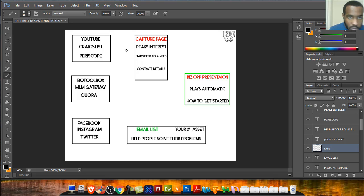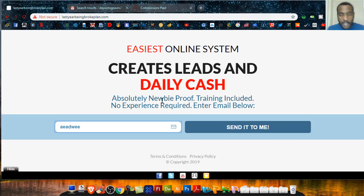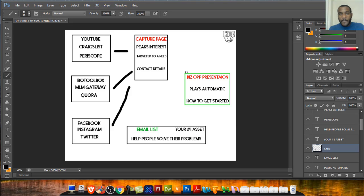All right. So let me get my brush tool. So you're driving all of this traffic to your capture page. All of this traffic is going to your capture page. And what is a capture page? Again, this is a capture page right here. All right, someone puts in their email, and then they get presented to the sales page. So one of the things that really makes a capture page great to have in your system, because you get to contact.